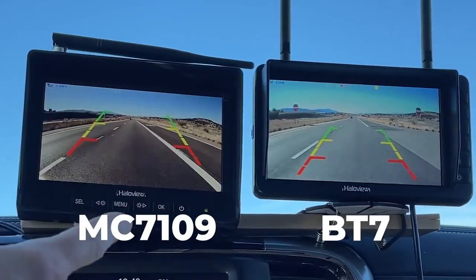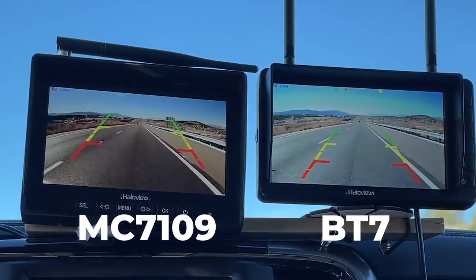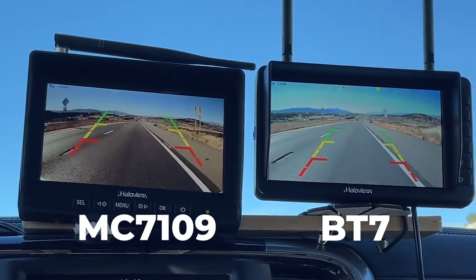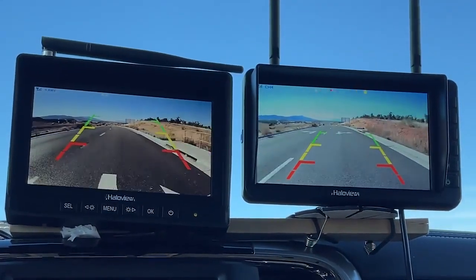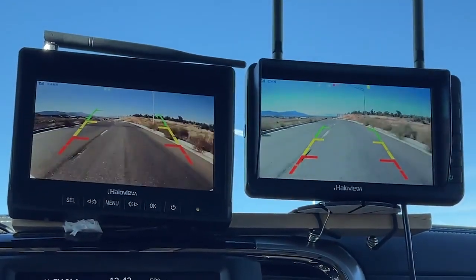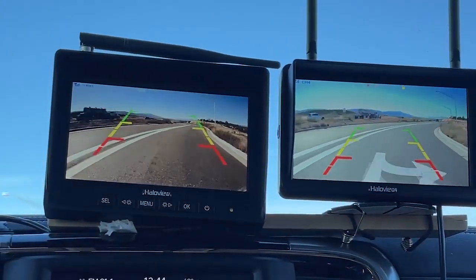I just saw at least a second delay there for those lines on the side coming in. Both are running very smooth right now. I'm in the middle of the desert, so there's no interference anywhere. And I don't have the problem of having this mounted behind a trailer or a camper. So this is pretty close to perfect conditions. It's literally just on the back bumper.